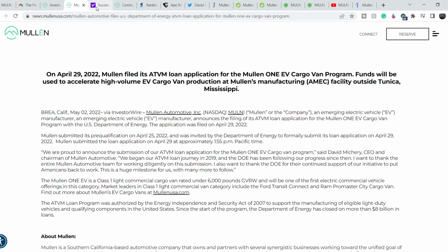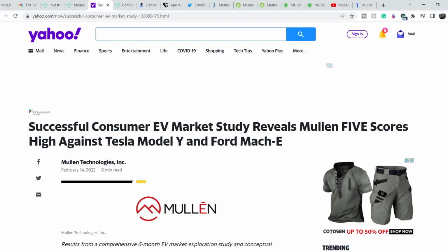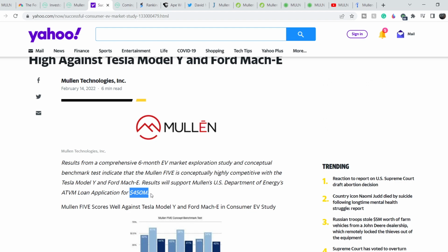And let me show you that the total amount of this application might be up to $450 million. And we are on their official press release from February 14th, 2022. This is quite a significant amount for such a small company, and it might be enough to start the production of their EV cargo vans.